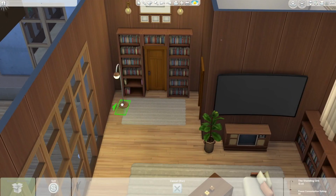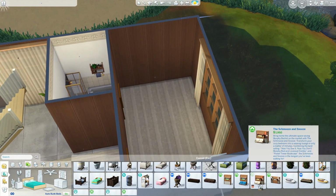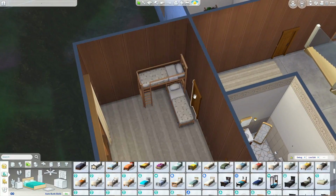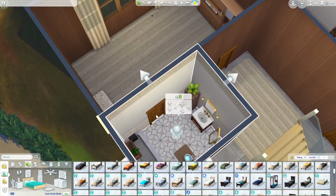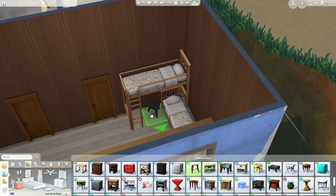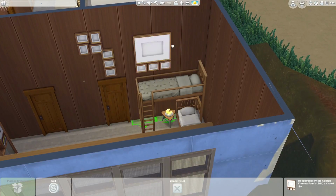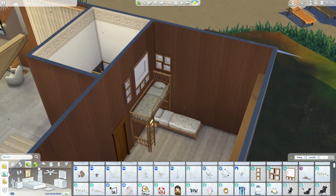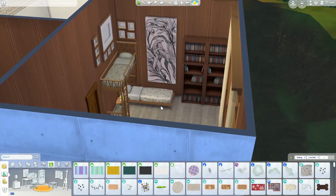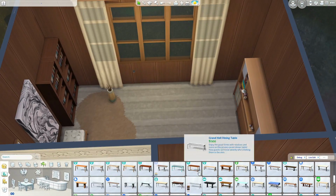I love this type of look, and I've then furnished this room here, which is for kids or visitors, or you could just use it for all kinds of different things. I've also included the Murphy bed from the tiny house stuff pack. I forgot the name. It's been a long time since it came out. I just wanted to include another bedroom. You could also change the furniture, but this was kind of the main idea. So maybe it could be a room for twins, for example. You could do anything with this.